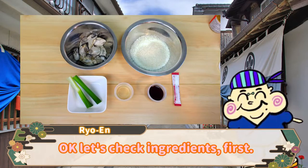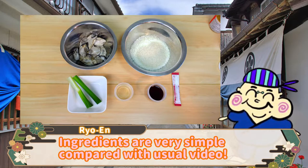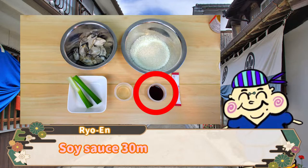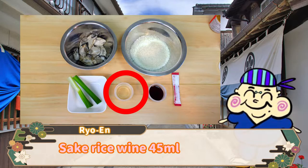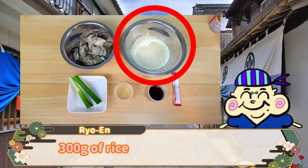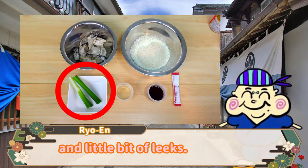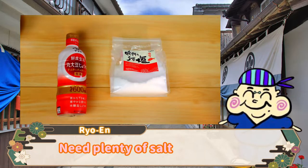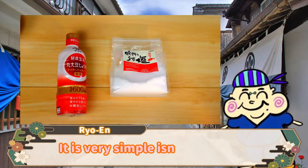Okay, let me check the ingredients first. This time, the ingredients are very simple compared with the usual video. Oysters, about 480 grams. Soy sauce, about 30 milliliters. And sake, rice wine, is 45 milliliters. 300 grams of rice. And soup stock. And a little bit of leek. This is only for decoration. Need plenty of salt. And that's all you need. It is very simple, isn't it?